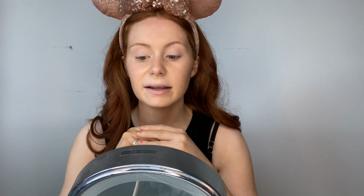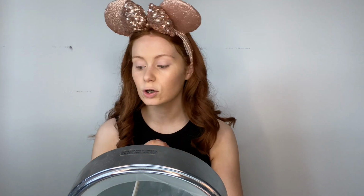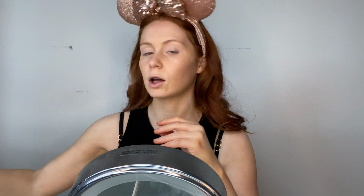So I've left the outer part of my face powder free, and that is because we still want this base to look natural. So I don't know if you can see, we can still see my skin through all of this, but it has still covered up everything that I wanted it to cover up. So now that we're looking a bit 2D, we're going to go into bronzer.